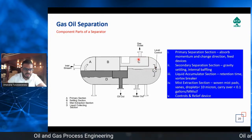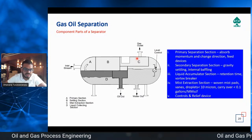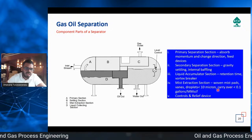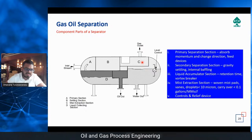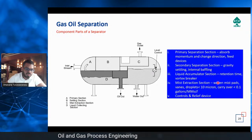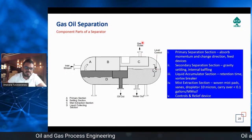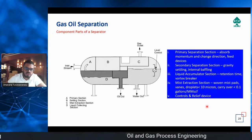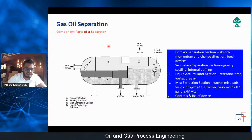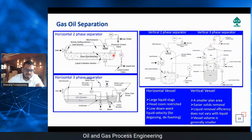At the mist eliminator section, you have a certain component which is called your vane pack, or your mist extractor. Basically, what it does is remove any oil droplets smaller than 10 microns, and also meet the liquid carryover of less than 0.1 gallons per million scf at your gas phase, right? There are also controls and relief devices, which are not shown here. Your separator is safeguarded by a relief device, which is your relief valve or pressure safety valve, and your control system, which I mentioned earlier, that is your PCV and your LCV for your pressure and your liquid.